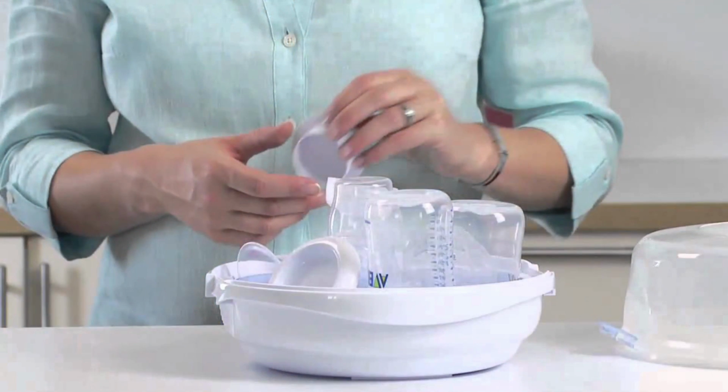Now just don't go with the name. Bottle sterilizers are not just for the bottles, but you can use them to sterilize everything that you use to feed the baby with. For example, the spoons, it could be the pacifier you give your kid when he's wanting to sleep. So sterilizers are a very good deal. They're a very good thing and you can invest in them as well.